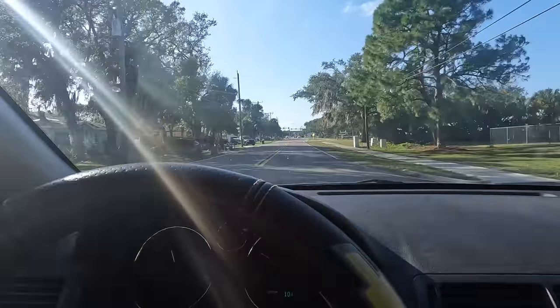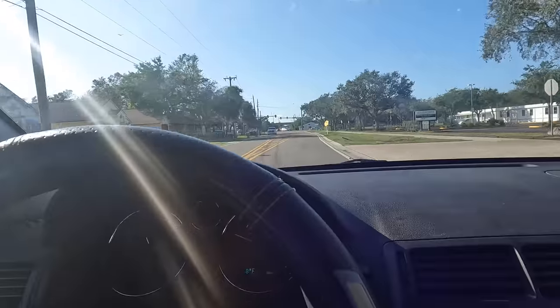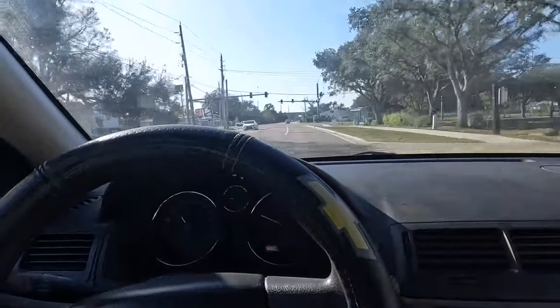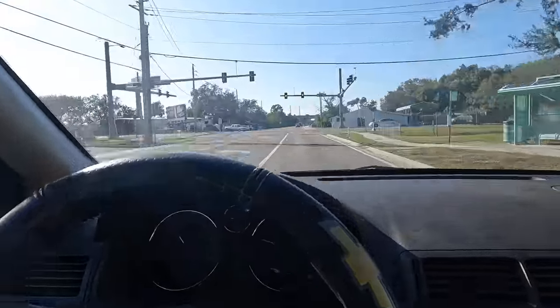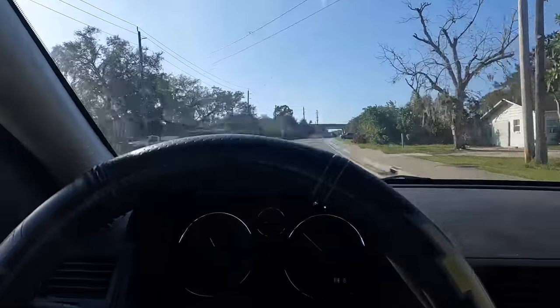Yep, there we go. There's third gear. Fourth gear. There's fourth. Sweet. All right, it's got all four gears. I think this is just a four speed. It's got fourth gear. Oh, yellow light. Floor it. The Florida way.